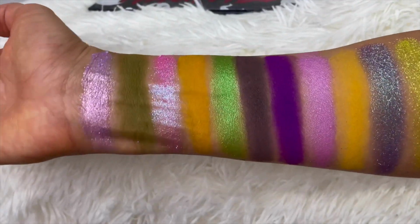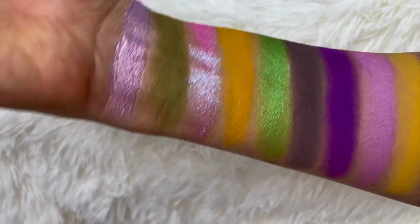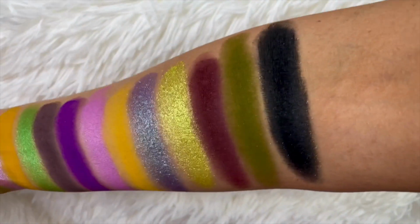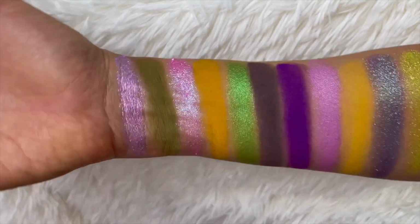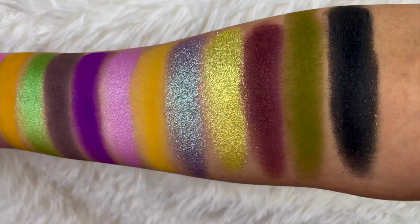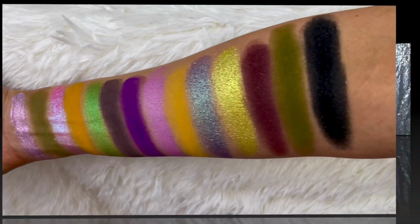So we got the swatches. They're gorgeous. There are some duochromes, multichromes, and beautiful green shimmers, buttery soft. And the mattes, oh my god, the purples. I love purples, blues, and green's okay. I'm not a big fan of green, but I do love purple, so we're going to create something later.